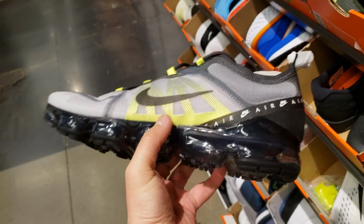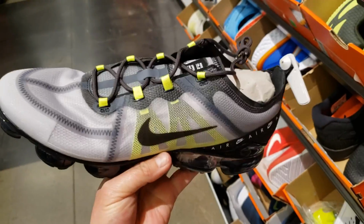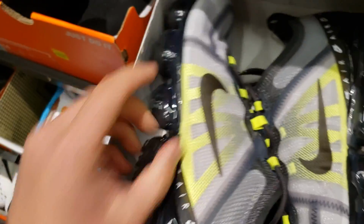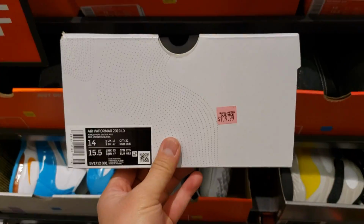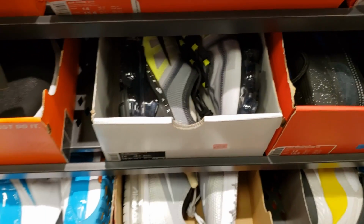Size 14. These are dope. I kind of like the fact that the bottom is like see-through, but it's dark. Pretty dope, man. I'm always a fan of getting Vapor Max for under 100 bucks, man. $1.10, you get 20% off. It's like less than 90 bucks, man.